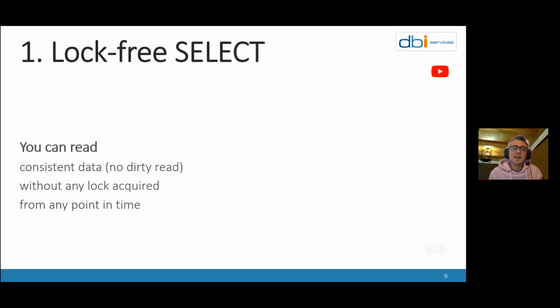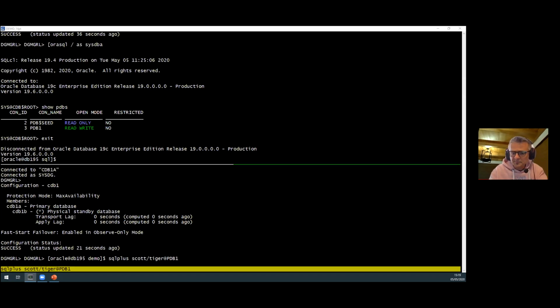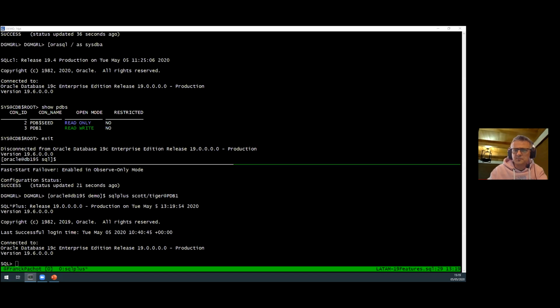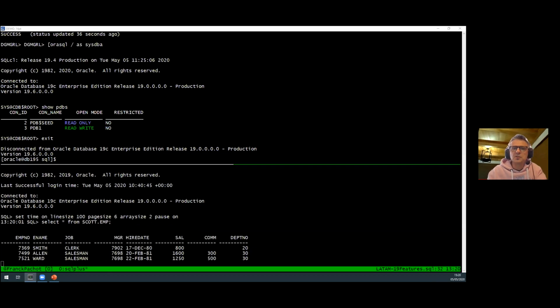For the select, what we have in Oracle is lock-free select, which means that I can query and do reporting without blocking anything. And I will start a demo about that to show you how far it goes when we say lock-free. So in this demo screen, I'm starting SQL*Plus. Because I will query a very short table, I will page it with the old pagesize and pause settings in order to query but fetch only a few rows at a time.